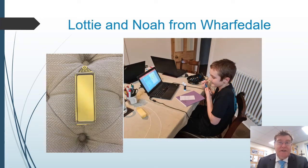Now, Lottie and Noah from Wharfdale have both been making mezuzahs. Now, you might not know what a mezuzah is. There's two clues. One is Lottie's wonderful mezuzah, which is carefully folded up. And the second is Noah's mezuzah, onto which Noah's writing something carefully, following the instructions on the computer.